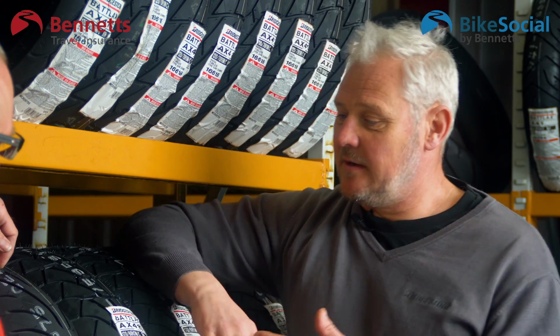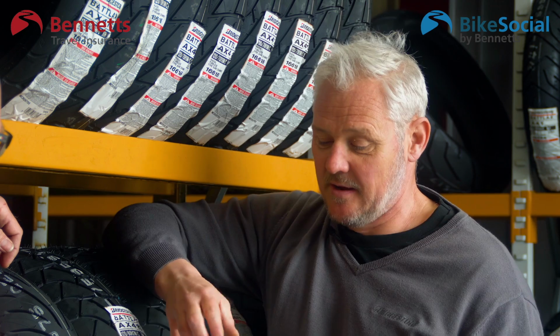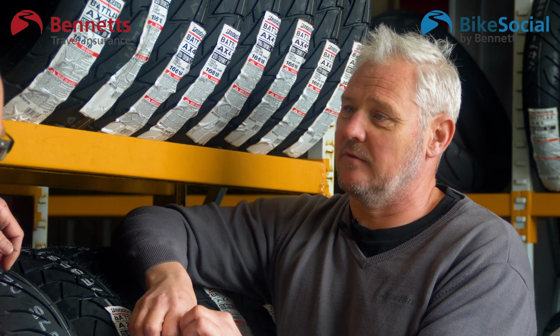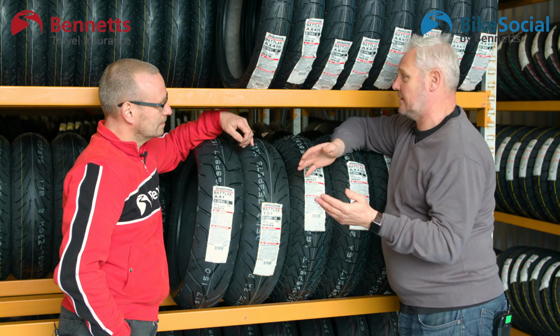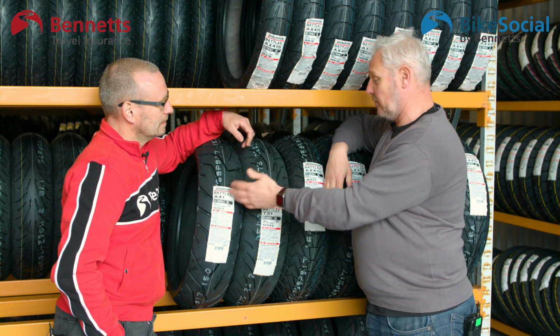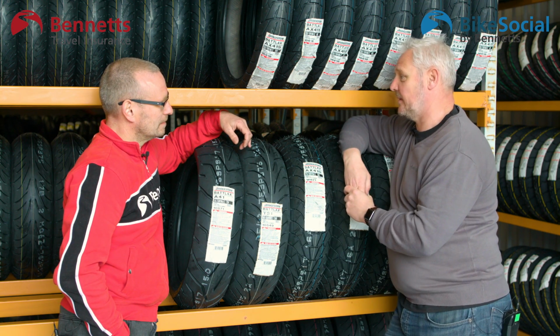Absolutely. I always carry certain things in my top box, along with a few spanners and things like that. But I always get one of those Motul canister things, where you literally just screw it onto the valve, and it's got compressed air in it, and it's got the sealant in it. So it blows it up, get to the local garage, dealer, whatever, and then get it repaired or replaced, whichever you're going to do. So I always make sure I carry one of those with me everywhere I go.